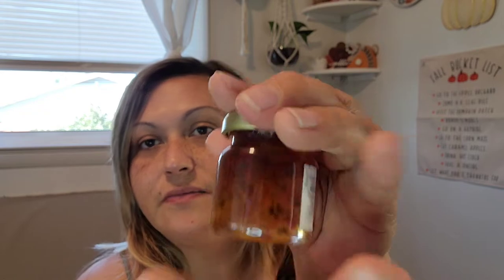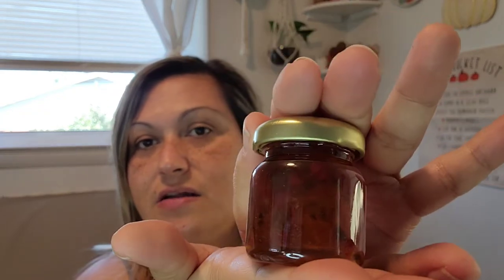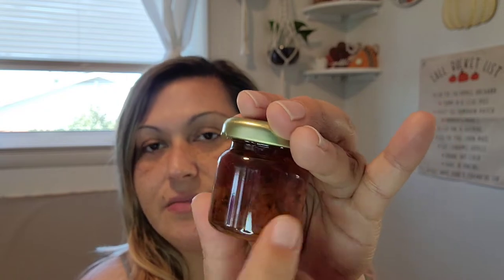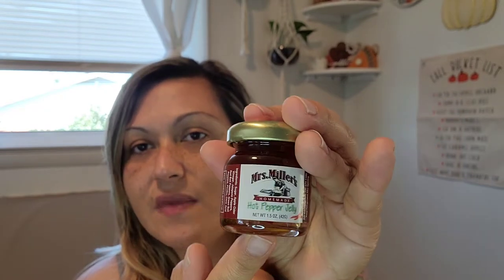Miller's homemade hot pepper jelly, and you can see the little peppers in there. I love hot pepper jelly. It's one of my favorites with cream cheese.